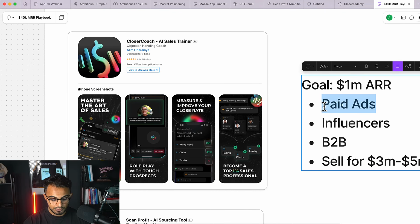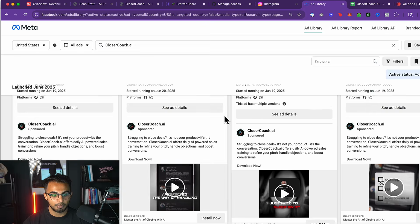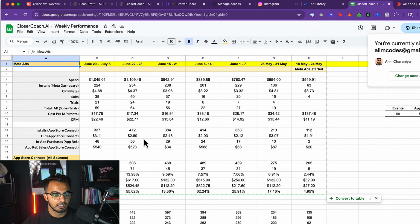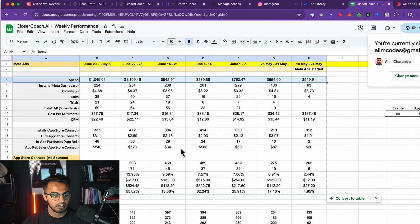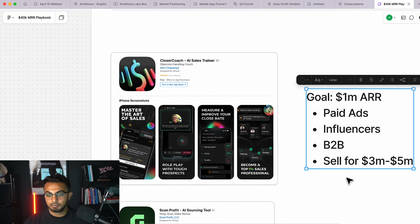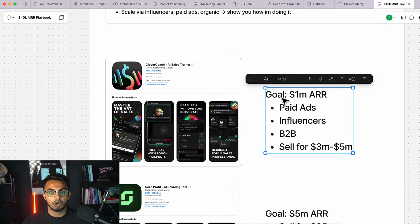Our primary acquisition channel right now is paid ads, and I'm going to show you literally everything about our paid ads and our strategy. Here are our ads that are running, and then I have this sheet right here that tells you how much we're spending, and what our return on ad spend is, and you'll get to see how we're doing that. We have a couple partnerships in the pipeline right now with influencers, and I'm going to show you how we're working with influencers. Our goal is to get it to $1 million ARR and then sell it for between $3 million and $5 million.